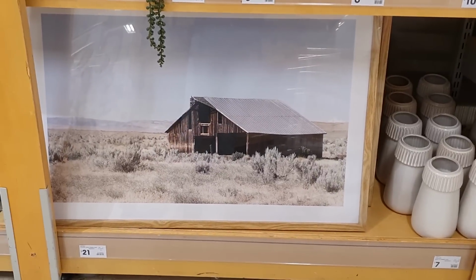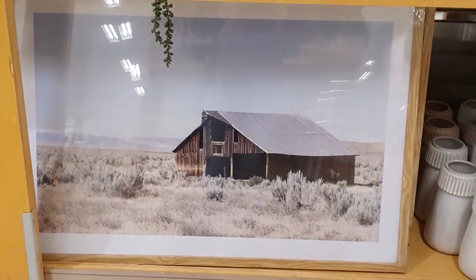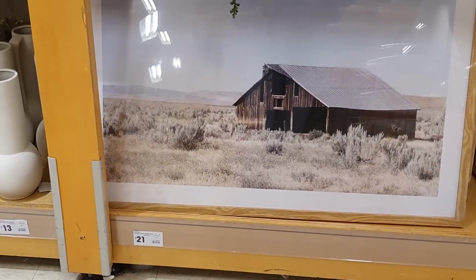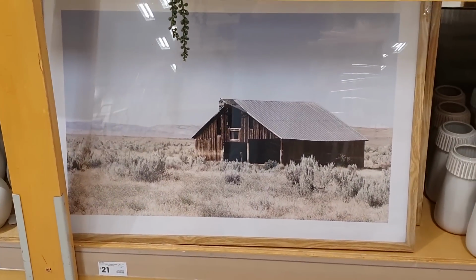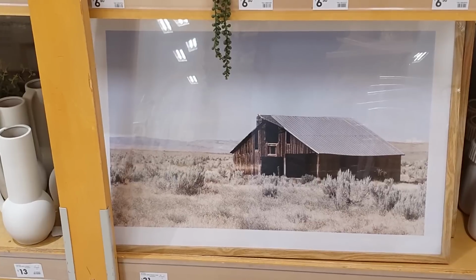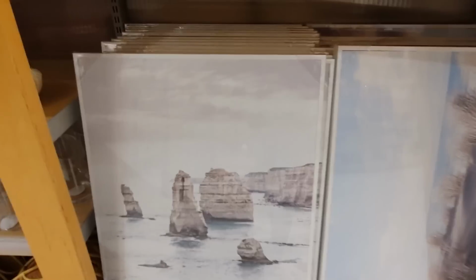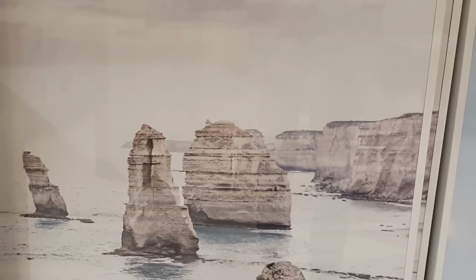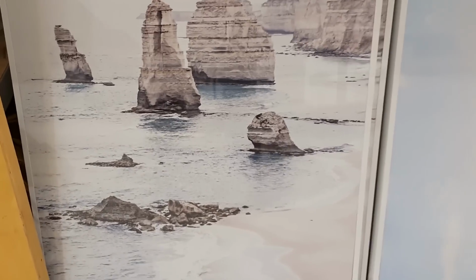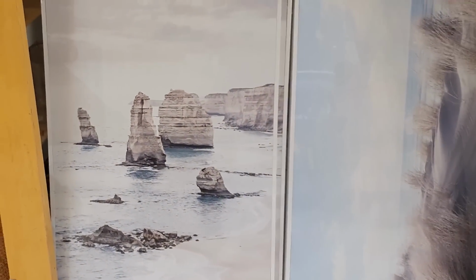Now, I'm not usually the biggest fan of these kinds of framed stock photo wall art jobbies, but I actually don't completely hate this. Maybe because I'm a little bit country at heart, and again, I'm enjoying these more muted tones, and I actually genuinely don't mind that particular image either. Kmart actually had a couple of wall art pieces that I didn't mind today, which is really actually a first for me. I think the picture of the 12 Apostles is really quite nice. I can imagine this in like a Melbourne Airbnb or something like that.